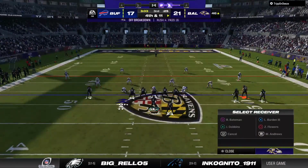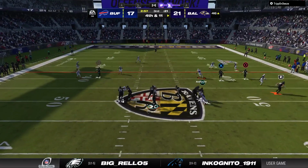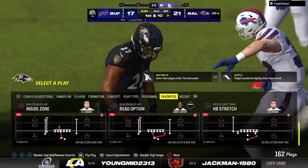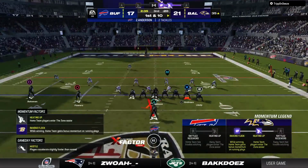Now let's see how the offense does out there. They elect to go on 4th and 11. Jackson now. That's to his running back, complete. And he is going to have a Ravens first down as they manage to convert, and that'll keep the drive alive. And that's a big pickup of a first down.